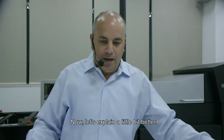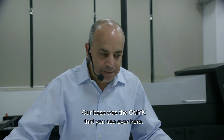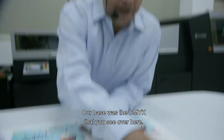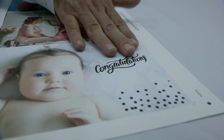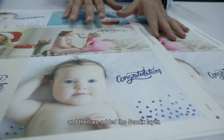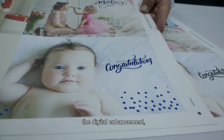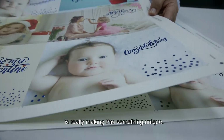Now, let's explain a little bit better. Our base was the CMYK that you see over here. Okay? Flat CMYK, printed, and then we added the Scodix layer. Now, the Scodix layer, the digital enhancement, is really making this something unique.